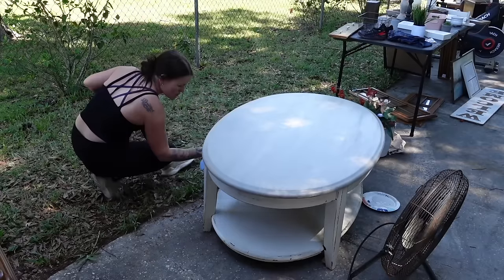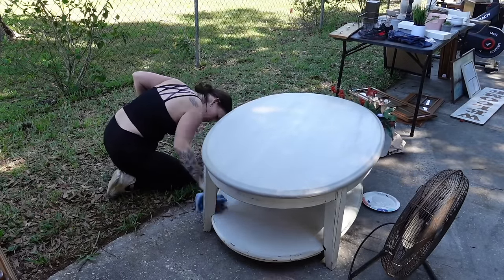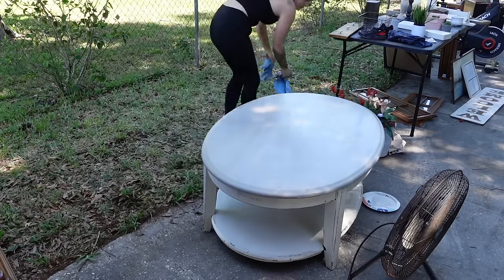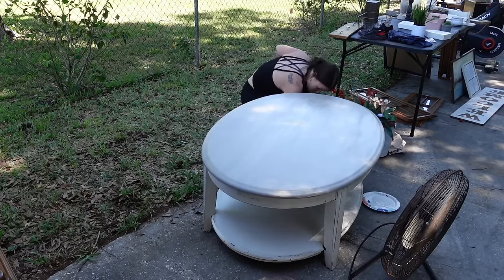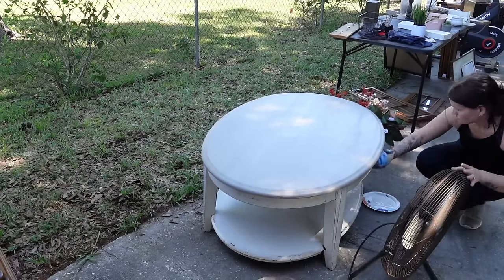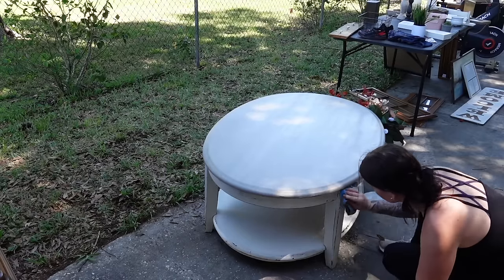I wanted to just quickly share this little flip with you guys because a lot of you guys love this table. It was really pretty. It's just a little too big for my space now that we have tried to downsize our furniture in our living room. So in case you're wondering why I decided to get rid of it, I prefer this smaller coffee table that lifts into a table over this one. Yeah, it was time for it to go.